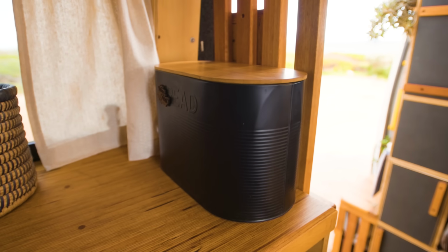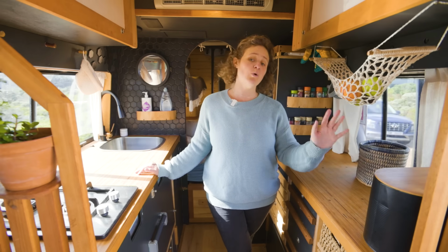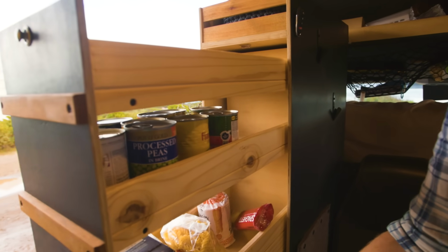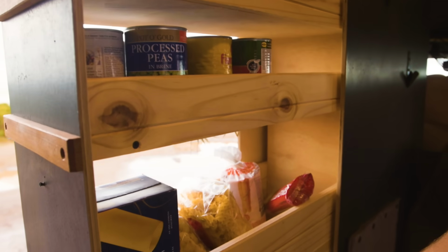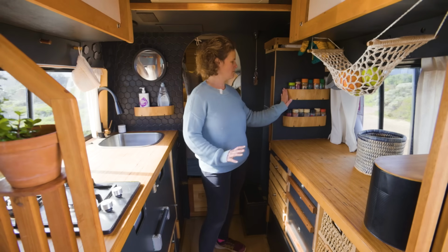And then we bought this cute little bread bin and we actually screwed it down onto the tabletop and it just holds bread or general nonsense. You always need a nonsense spot no matter where you live. And then over here we've actually got a slide out pantry for even more food, whatever we can jam in there.